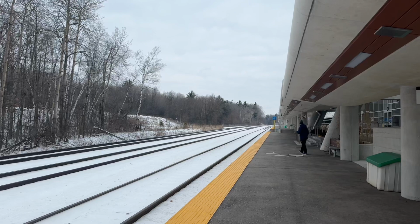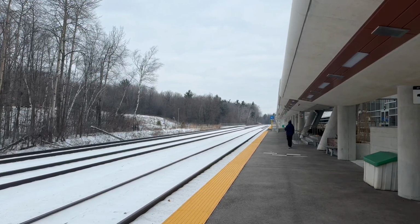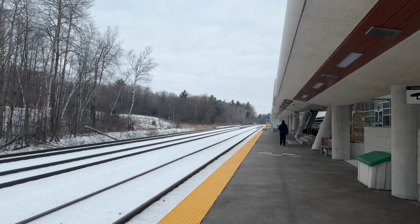Confirmed. Temperature minus 3°C. Total axle 264. Speed 40.